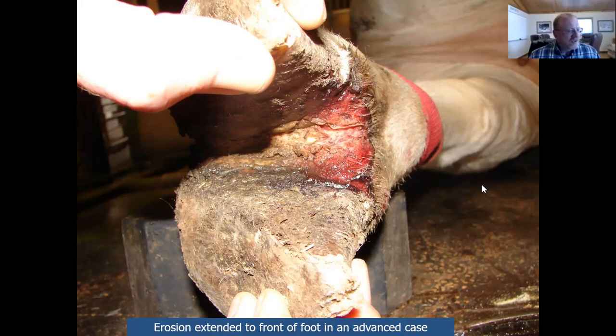Now I'm going to shut the slideshow off here for a second and I'm going to pop on this one here. Okay, they stopped sharing. I'll pop back on here in a second. You know, with a classic foot rot, now I'm going to share screen again.